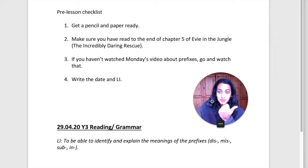Number 1, get a pencil and paper ready. Do you have pencil and paper in front of you? Good. Number 2, make sure you have read to the end of chapter 5 of Evie in the Jungle. That is the chapter we were working on yesterday, so you should already have read it, but if for any reason you're not caught up, make sure you've read to the end of the chapter called The Incredibly Daring Rescue.